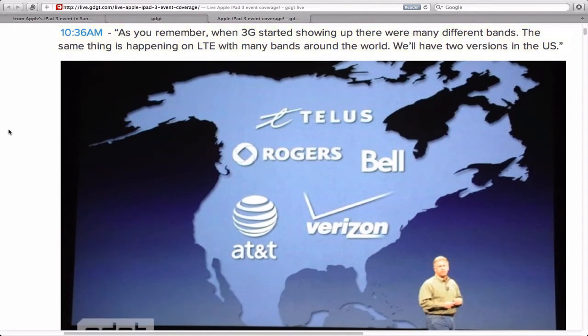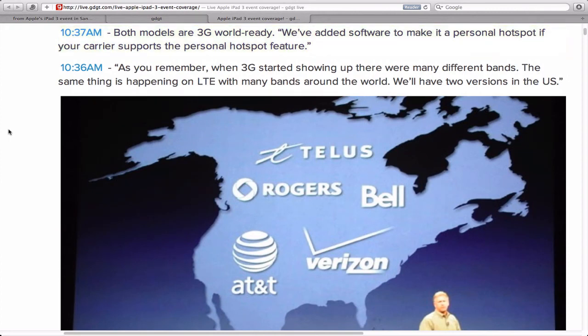It appears they have various different bands of LTE, meaning that the LTE versions on AT&T and Verizon will be different. Yep. But 3G will be worldwide. As I told you earlier. And see, Austin, there's the little white button. You see it? Yes, sadly. So they're going to be 3G world ready, and it makes for a personal hotspot if the carrier supports it. Verizon and AT&T both do. That is nice, if you pony up for it, of course. But still, Chris's LTE MiFi could almost be non-existent in a way.